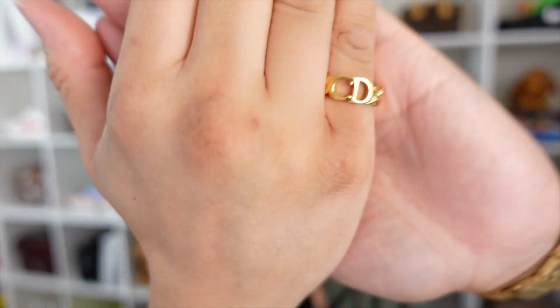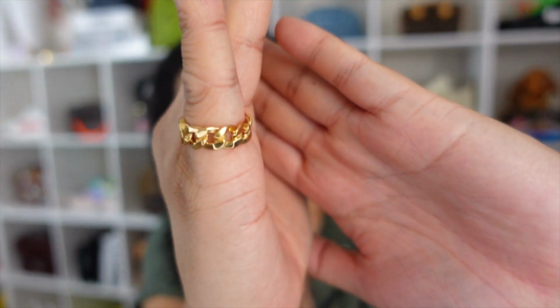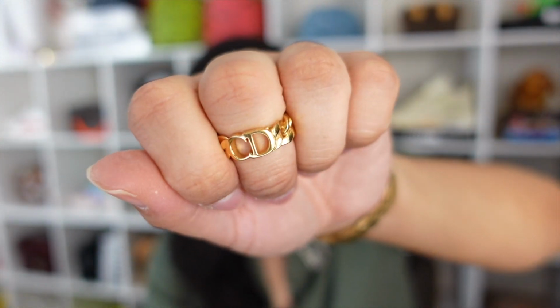And then I also got this chain CD ring as well that I use on my pinky, but it's slightly too big and it's too small to fit on other fingers. So I might consider selling it. And finally, we are at Bracelets.